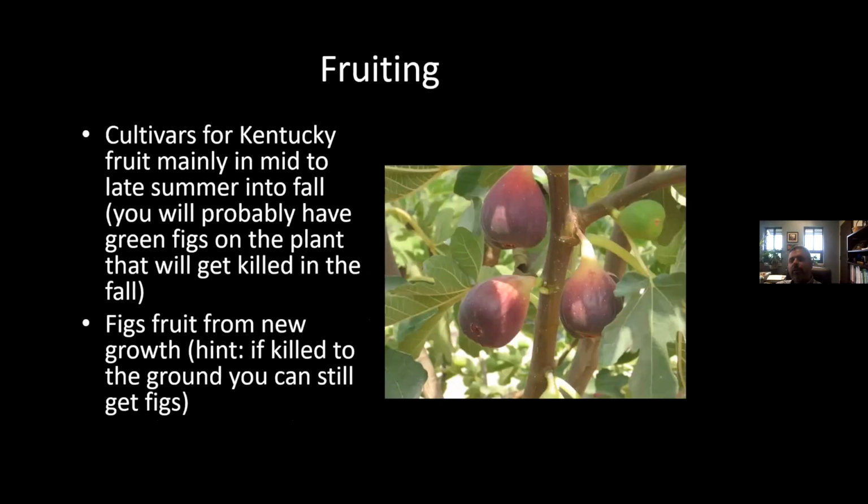So as far as fruiting, cultivars for us fruit mainly in mid to late summer or into fall. And you will probably have green figs on your plants that are going to get frozen in the fall. That's going to happen most years for us. That's just the nature of growing a plant that would actually prefer a much longer growing season in a much hotter or warmer climate. Figs do fruit from new growth, as I mentioned earlier. So the more new growth you get, the more figs you're going to get. So keep that in mind.